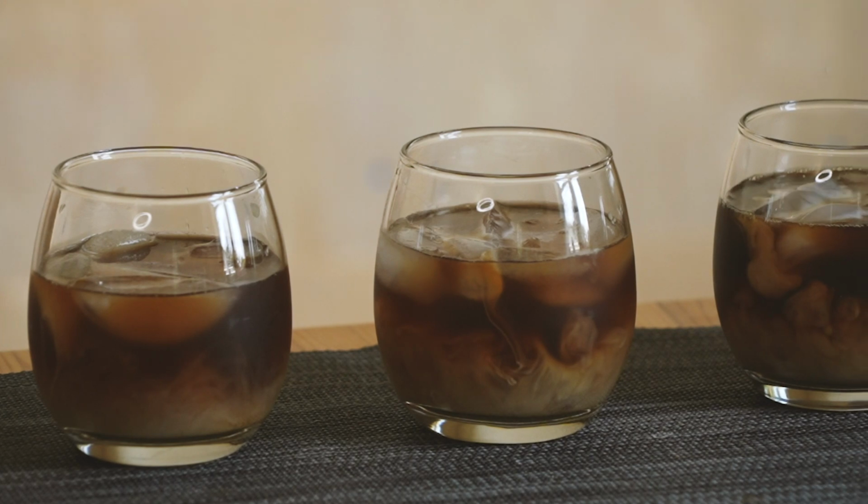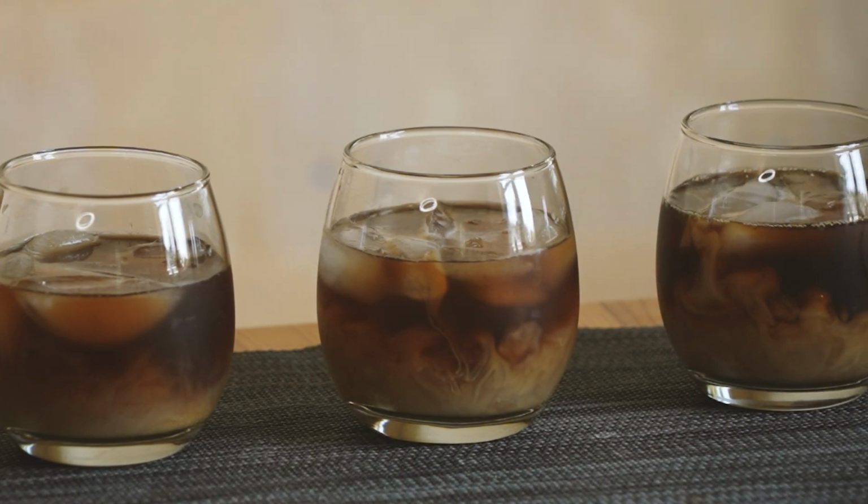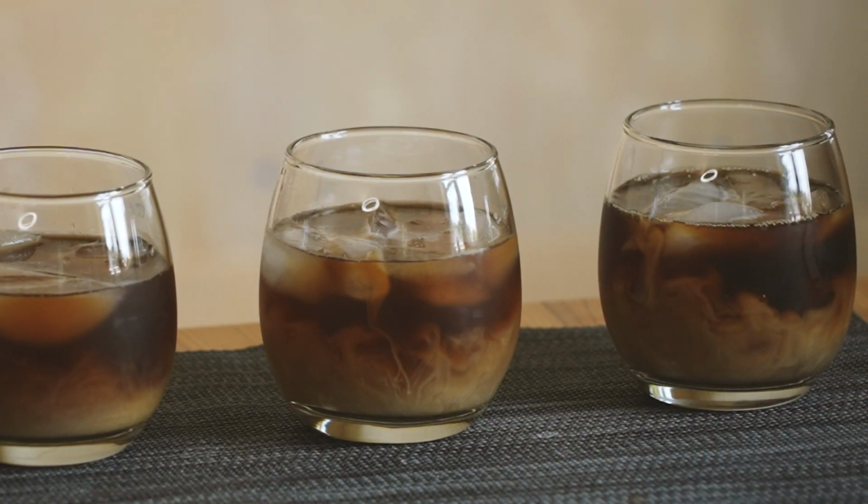I'm not really into coffee creamer, so instead I'm using milk, but that's really the only difference between mine and Graham's coffee.